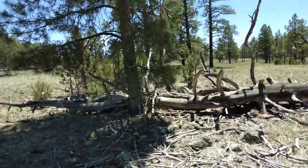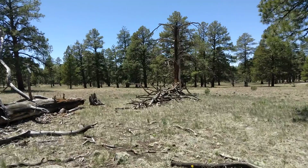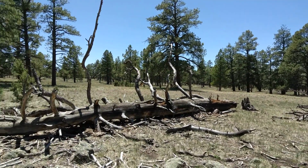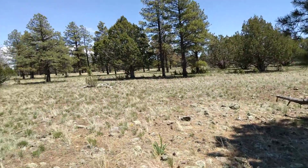Alrighty, there's another one, big trees that's been torn apart. Several of them. Looks like they've been struck by lightning. Of course, there's a million reasons why trees fall in the woods.